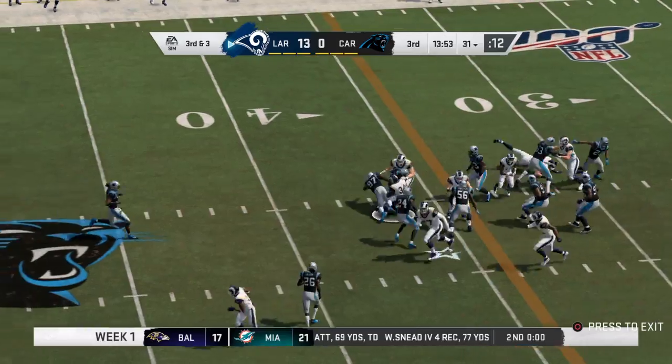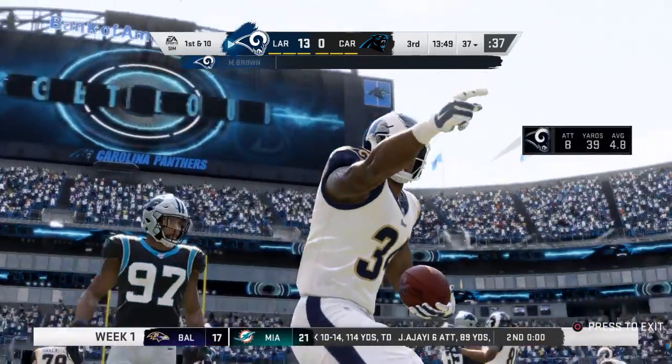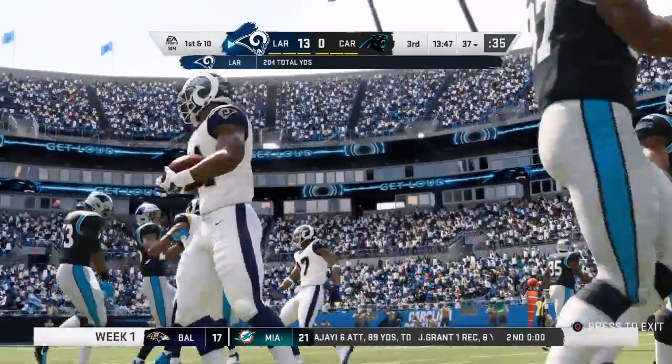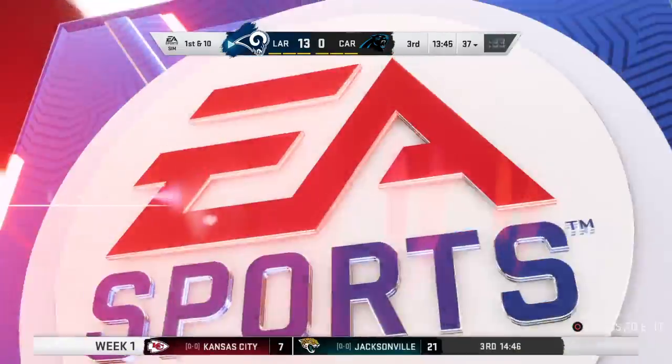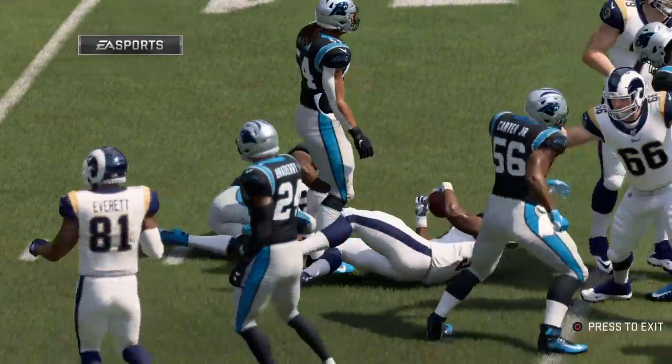They'll run on third down with Brown. And he will have a first down as they get him to the ground at the 37. On third down, that's a good job of situational football and understanding where the first down marker was and getting there.